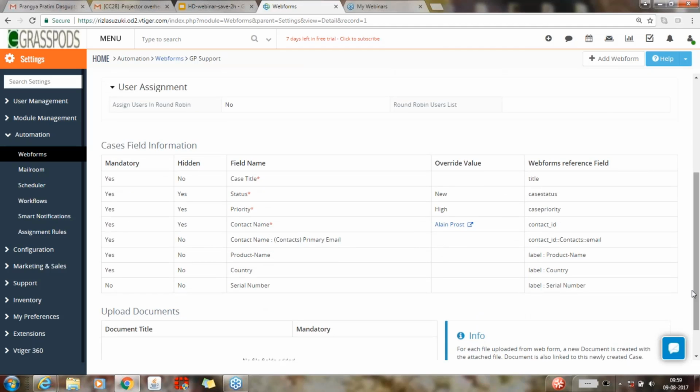So in the web form, you need to decide what are the fields that are mandatory for your agents to resolve a case. For example, if it pertains to a particular product that a customer has bought, you need to know a lot of information, right? First, you need to know what is the title. What's wrong with it? And the status and priority, although they are required fields in the CRM, would not be set by your customer. This is something that would be set in Vtiger. So what you would do is make them hidden and give an override value so that both status and priority will not show up in the web form.